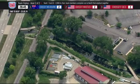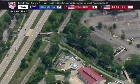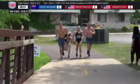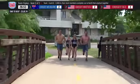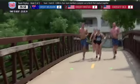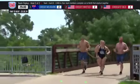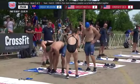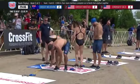CrossFit Balance now out of the water at 28:35. Melbourne takes a look back, and yes, we are that far ahead. We'll see if Invictus X, who wasn't terribly far, is going to catch him on the run. Well, on Tamaki's side, they had a 90-second lead going into the last part of the run.